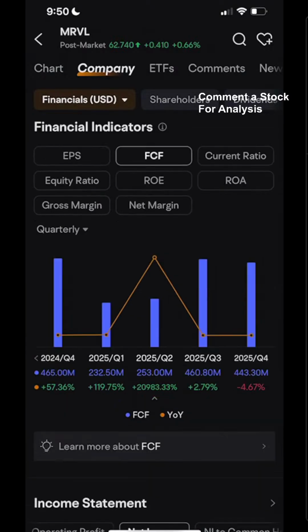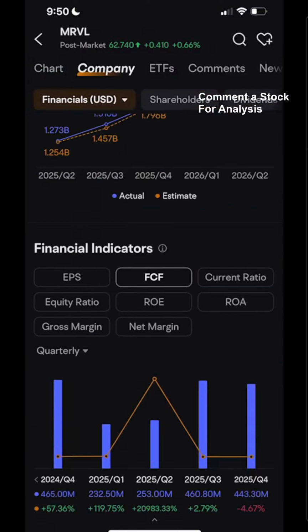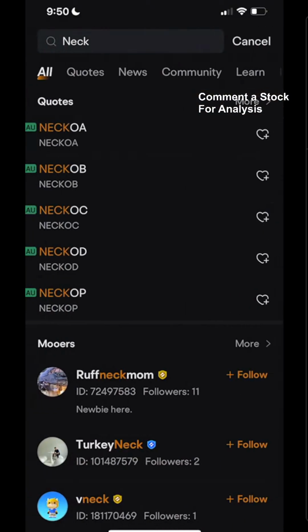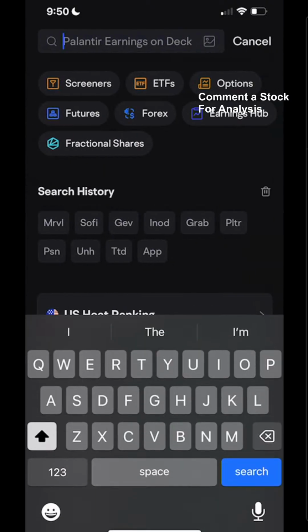I want to see them keep up that net income positivity because they do pay a dividend, and they have not been able to afford the dividend because they used to lose net income every quarter, but now they're making net income, so they can afford the dividend. MRVL looks overpriced because it just went net income positive.